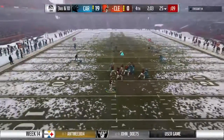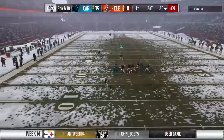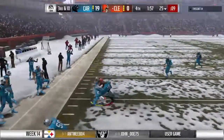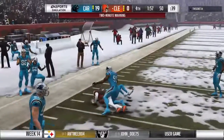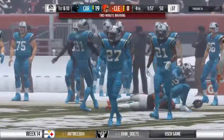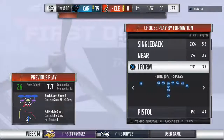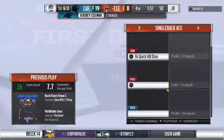Throwing is Rodgers on 3rd down, buying time to his left, and he'll have his man. That's Cooper. And he's got the 1st down yardage before being taken down at midfield. Time for a break. We'll come back and see this one out after this.